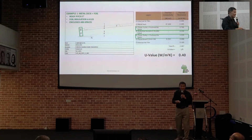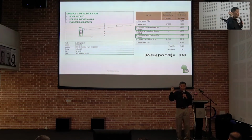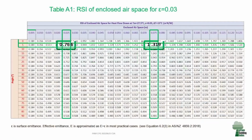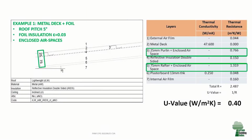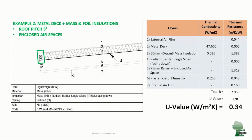You can see based on the RSI table, you get a different value of calculation. So this one barely makes it. Lightweight roof 0.4. Now this is based on the emissivity table, 5 degree. Then you can put in the two figures. You can see just now 0.7, 0.766, 1.34. This is where you derive the value from. Okay, let's go to another one. If you put in the heavy, thicker insulation, which is the mesh insulation, you can see straight away no issue of getting the U value for the roof.